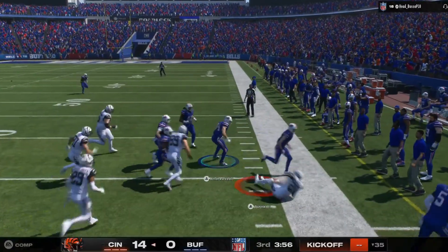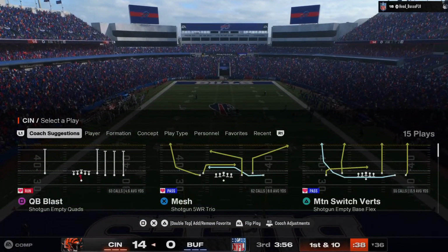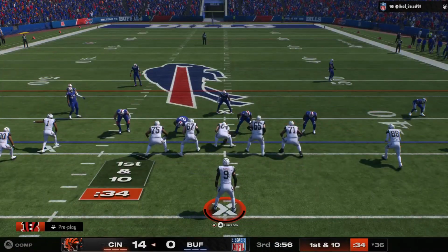The lane opens here. He's past the 30. And they're going to have good starting field position. He's out of bounds, but not before he's across the 35. The Cincy offense about ready to go here on their next drive. Here we go.